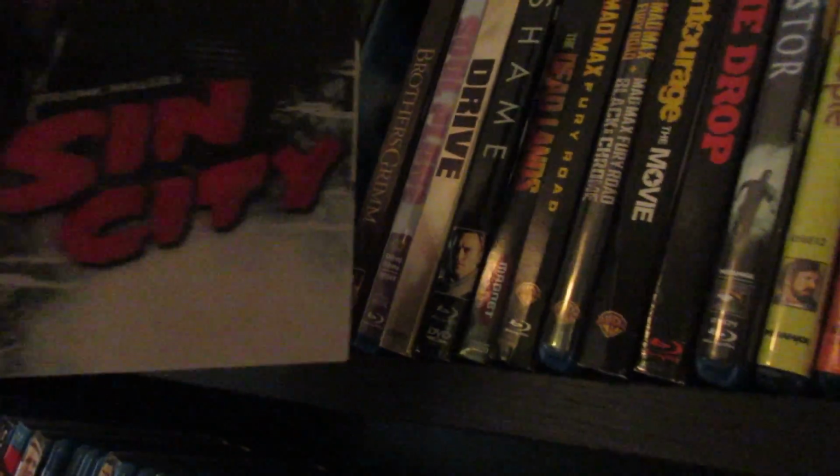Next up is Sin City, which is another lenticular one. This is a Canadian one. This one was hard to find, and I definitely enjoy the heck out of this film. The sequel, not as much, but classic. This one also has Brittany Murphy in here, Jessica Alba looking stunning on that front cover.